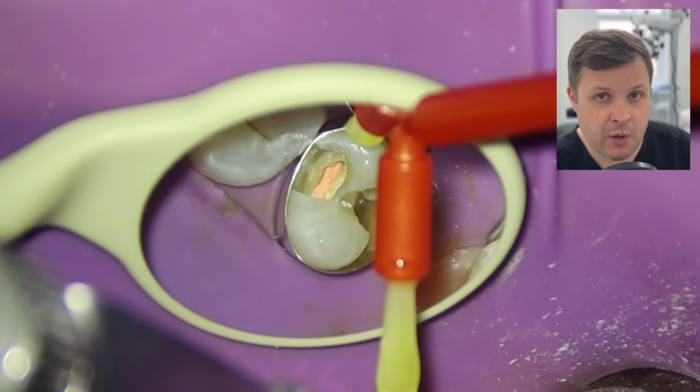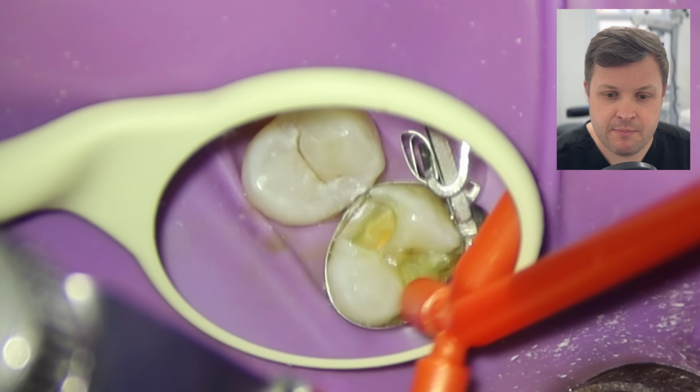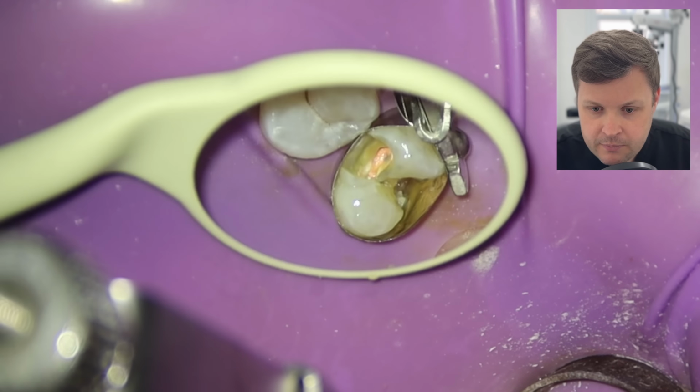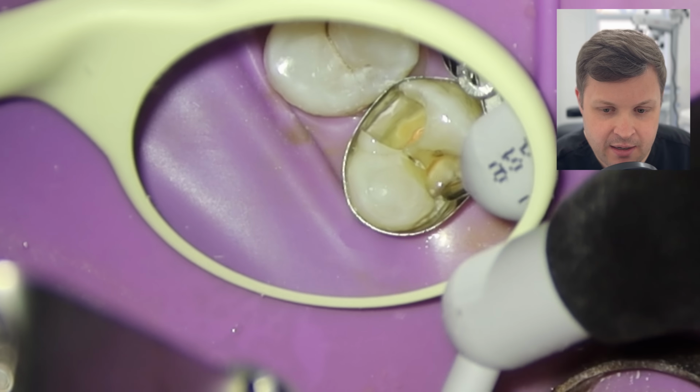I'm using Scotchbond here. This is a self-etch bond. I'm going to use loads and loads of bond and make sure I've got plenty in there, and give it a bit of a blowout. And then, I like to use SDR. Again, if you watch a lot of my videos, I like to use SDR.